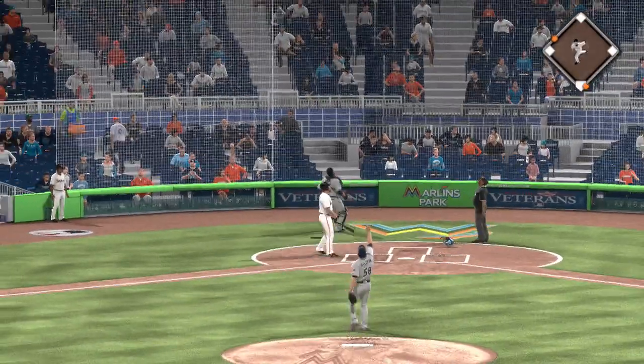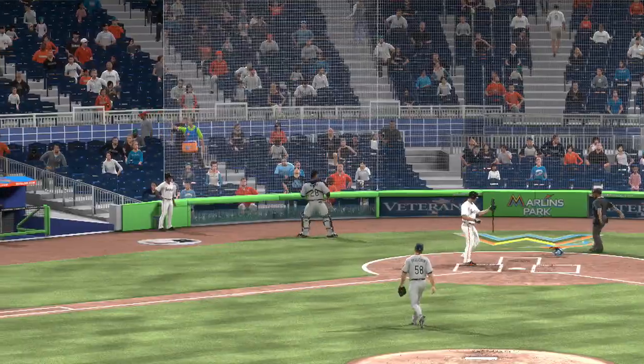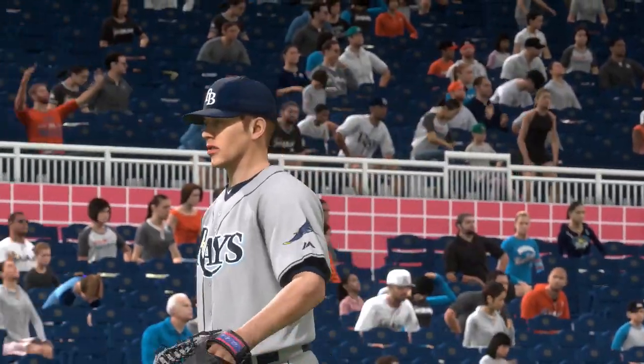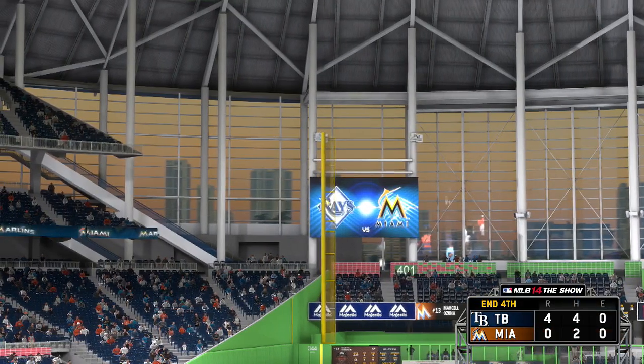Now a swing, and he pops it up. Right up the chute. This may be tough behind the plate. And Molina will look this one in, and the inning is over. A golden opportunity to get on the board here goes for naught.